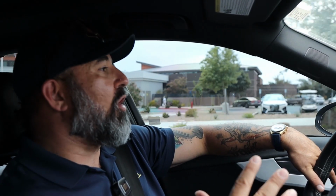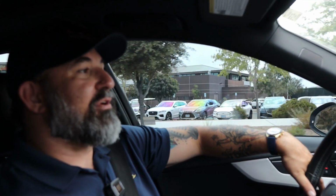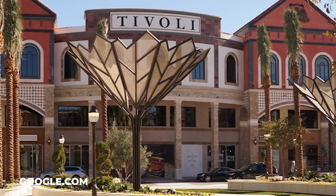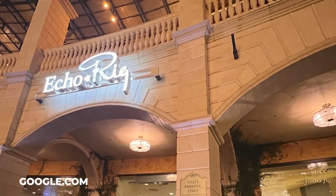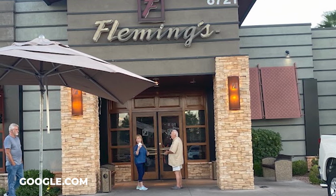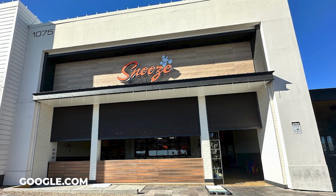Now, if you're looking for something even more high-end than that, you can go right up the road to Summerlin, and you have all of the options that Summerlin has to offer. Everything from the ultra high-end steakhouse that you can find in downtown Summerlin called Harlow, to the various options you have over in Tivoli Village, such as Echo and Rig, such as the El Dorado Mexican food restaurant. Just down the road from there is a Fleming Steakhouse. There's a great little breakfast place across the street called Snooze AM Eatery. So when it comes to dining options, within a 15-minute drive up here, you can find everything that you could possibly want, up to and including one of the finest steakhouses in all of Las Vegas.